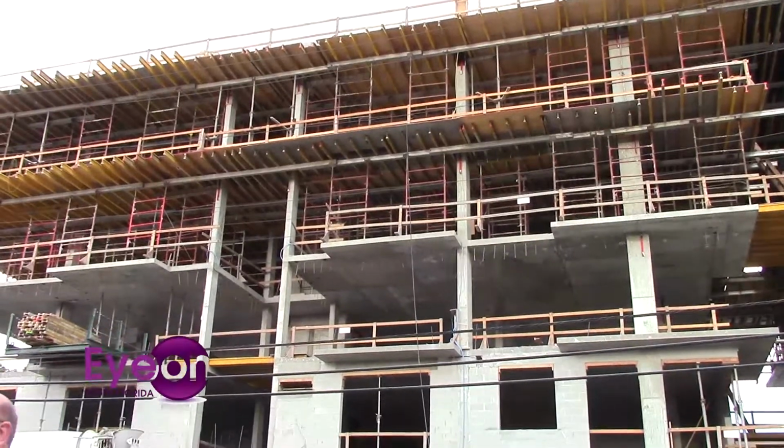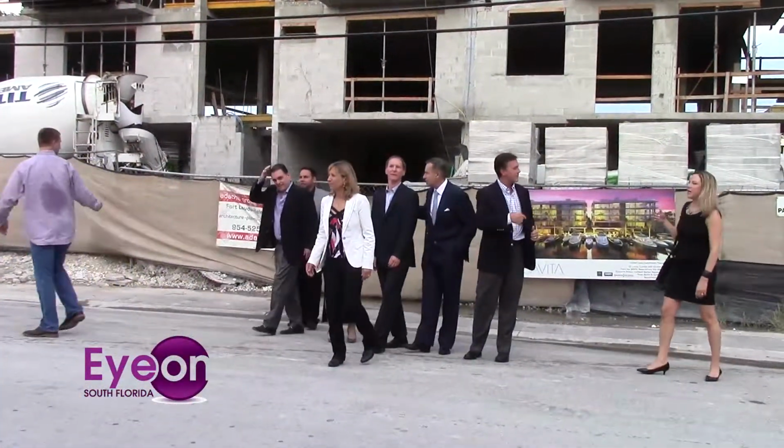The building has been topped out, which means that we have poured the roof level, and now it's just a matter of filling in the building. We expect the building to be completed in approximately 5 or 6 months. It's probably the first project after the recession down here in Fort Lauderdale being built, and we're really excited about that, principally because it's already sold out.